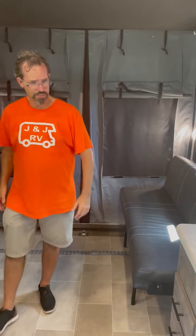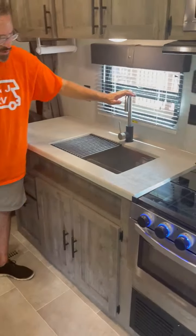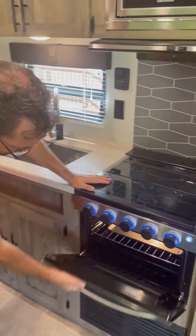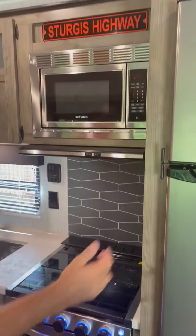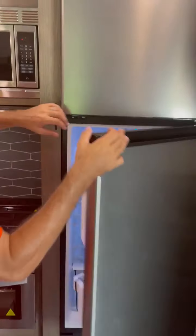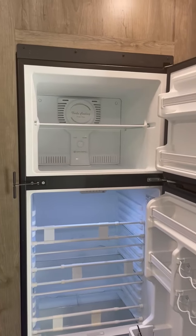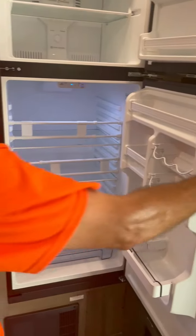If you take a look at the kitchen, you've got a deep well stainless steel sink, residential faucets, quite a bit of counter space for its size, 3-burner stove and oven, things that you're accustomed to in most coaches. But what's a real plus on this one is you've got a nearly 12 cubic foot refrigerator, so residential fridge. It runs off of 12 volt, which simply means it pulls very low amps, gets max cold in like an hour and 20 minutes. You can carry a lot of gear.